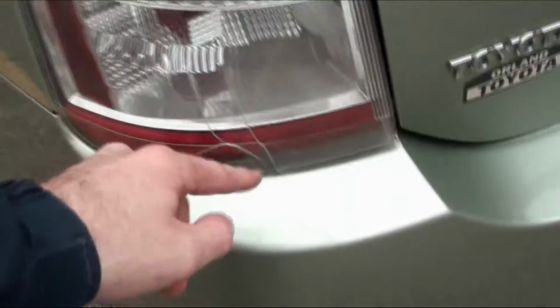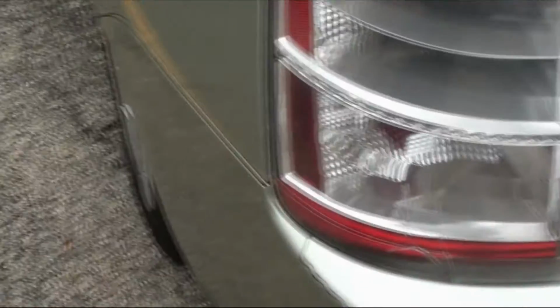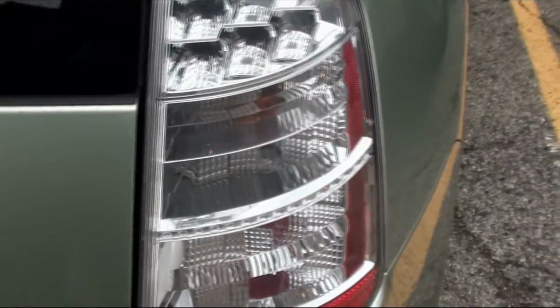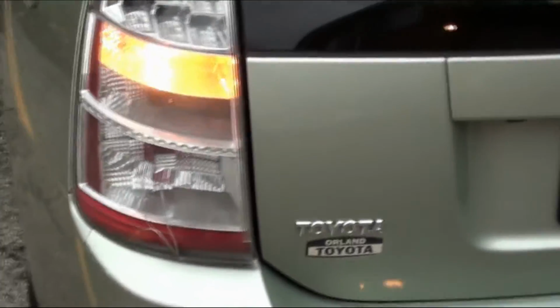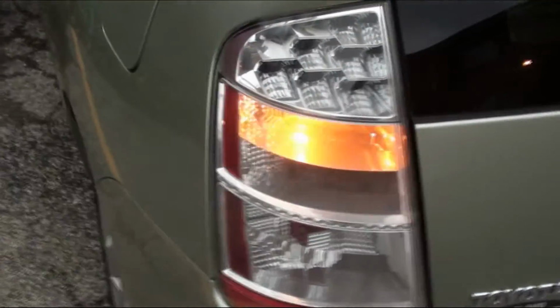Last but not least about the things that I like about the Toyota Prius, even though this rear lamp is cracked from a previous accident, is the tail lamps on this car. Just love the clear design on them, and it is just a beautiful, nice design. And then the top here is a rear blinker. Actually, I misspoke. There's the blinker there, and then on the bottom, of course, you have your backup lights and the rear stop lights and brake lights.